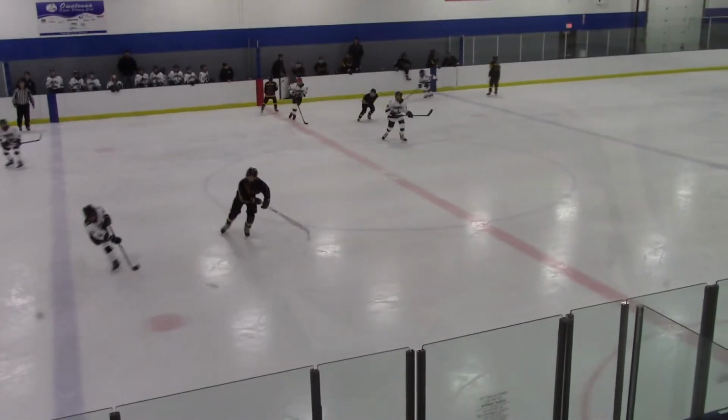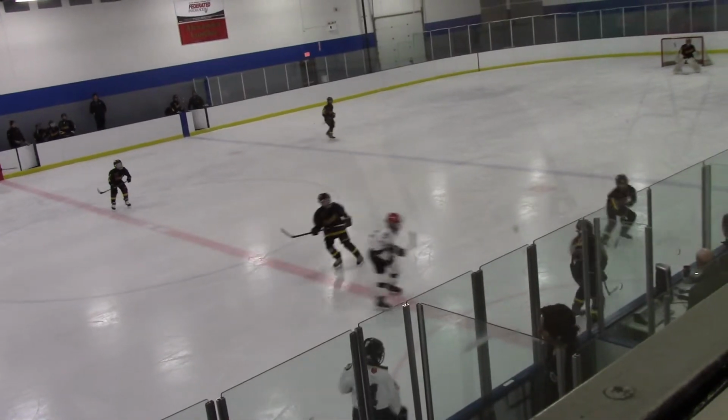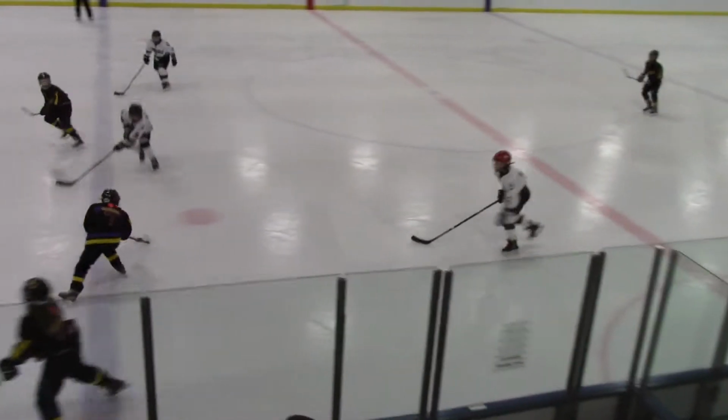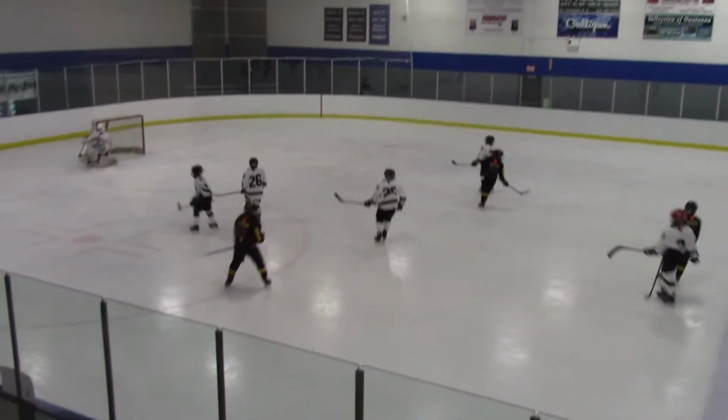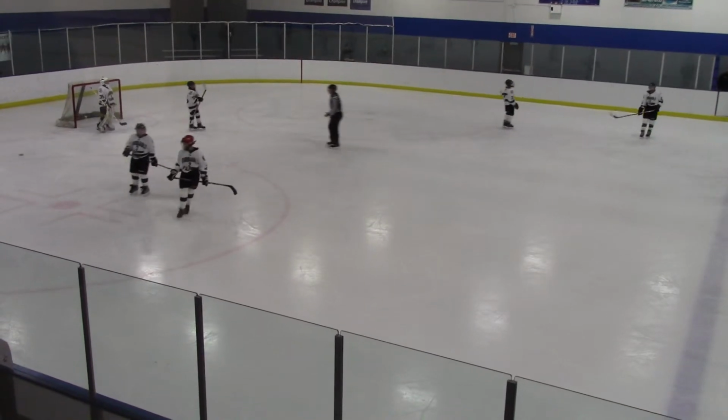Two pretty evenly matched teams as of right now. Rocket and Mitchell team up. Pass it to AJ. Looks like we might have had an offsides there.